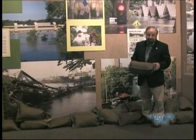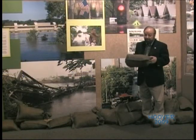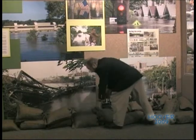In our most recent history, F stands for flood. Of course, eastern Iowa was hit hard by the floods last summer, as well as other parts of the state.